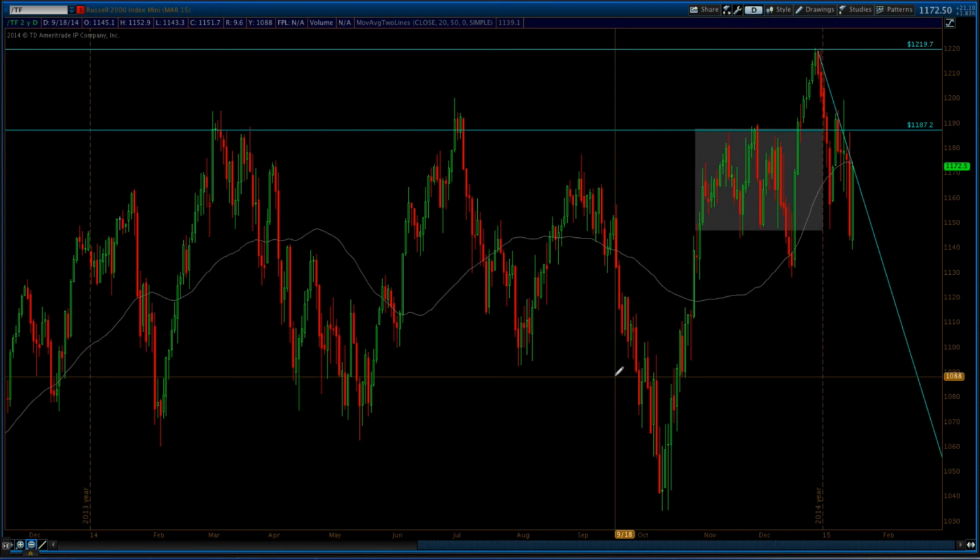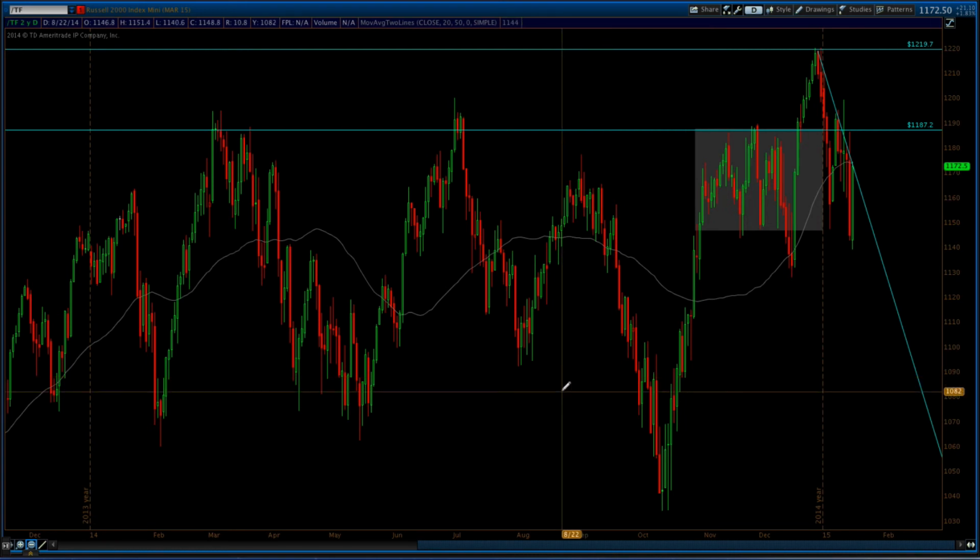So just to recap, I think this coming week, if the bulls want any kind of control, or to at least prevent a flush, they really need to hold Friday's lows in almost every index that we look at. So that's what we're looking at for this week.